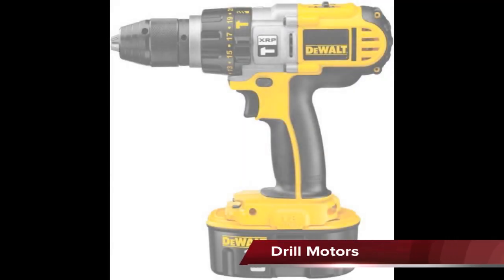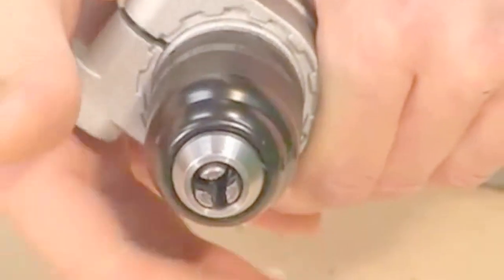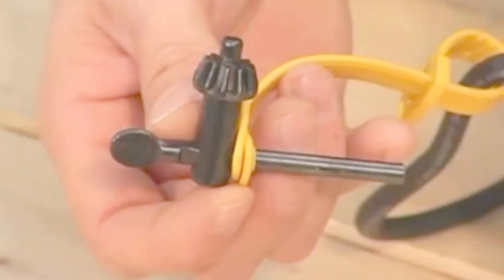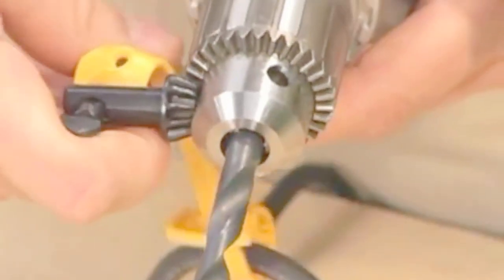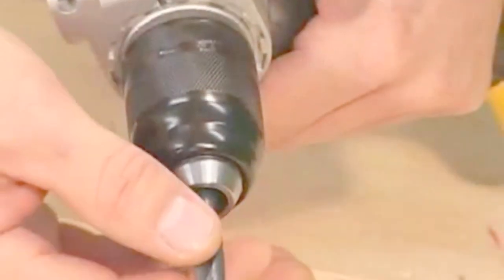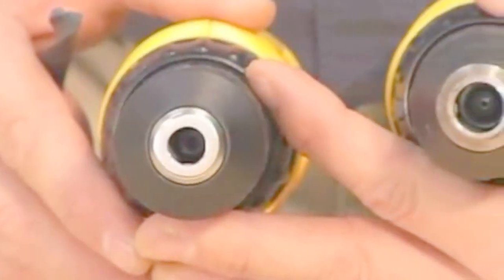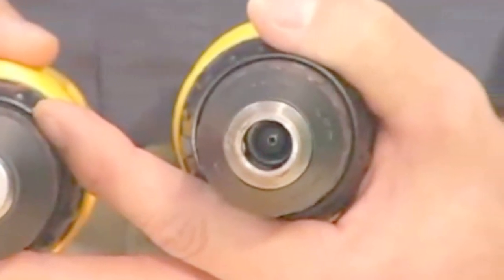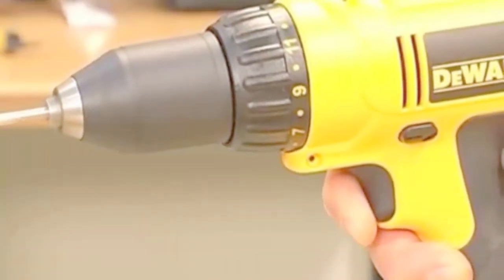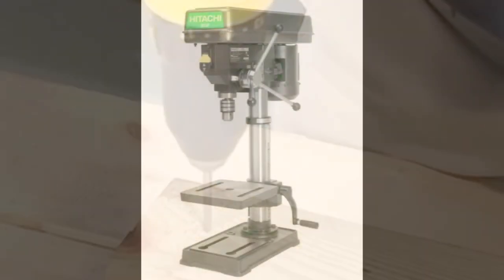Drill motors can either be electric or battery operated and are used to spin assorted tools like drills or screwdriver bits. They have an adjustable chuck that grips the bit and can either use a key to tighten or loosen it or be keyless. The two common sizes are 3/8 and 1/2 inch. The size of the chuck determines the largest bit that it can accept. Most drill motors have a variable speed drive that changes the rotational speed of the bit.